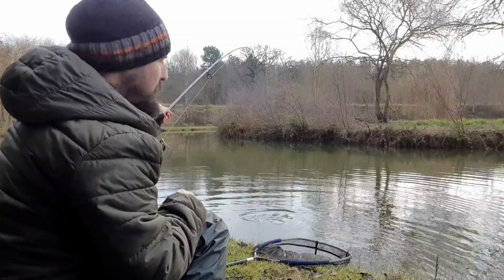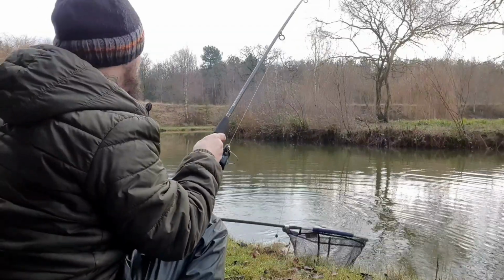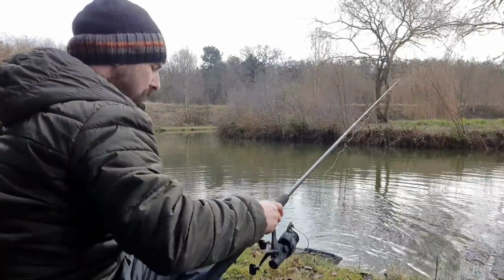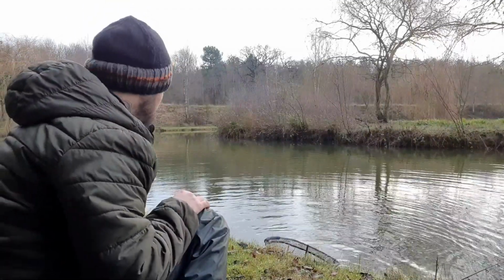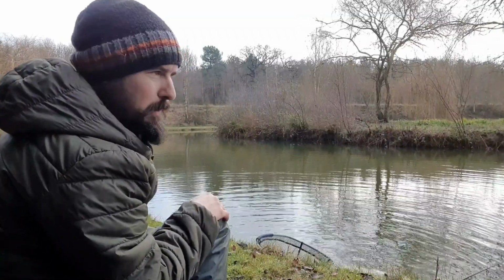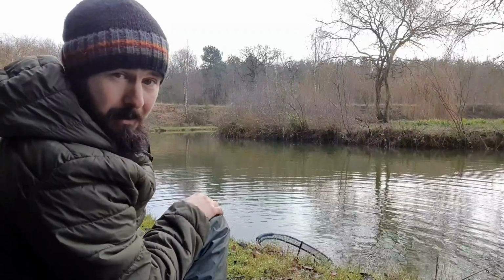I love this little £2 rod. £2 test curve rod, rather. It's only a small one, but there we are, he's in the net. The thing is, with a £2 test curve rod and short, you get a lovely little action with it, even with the small little stockies. So we'll get him up on the bank and we're going to have a look at him.